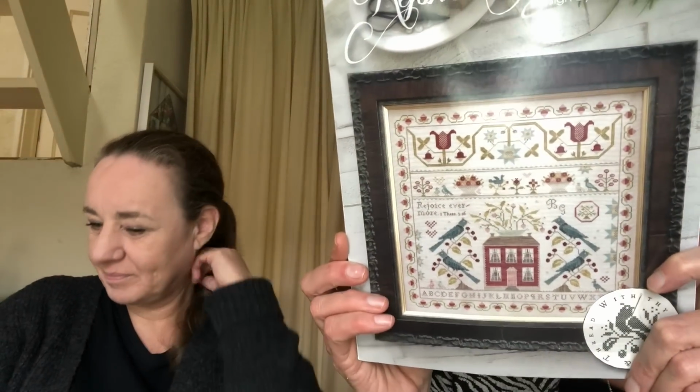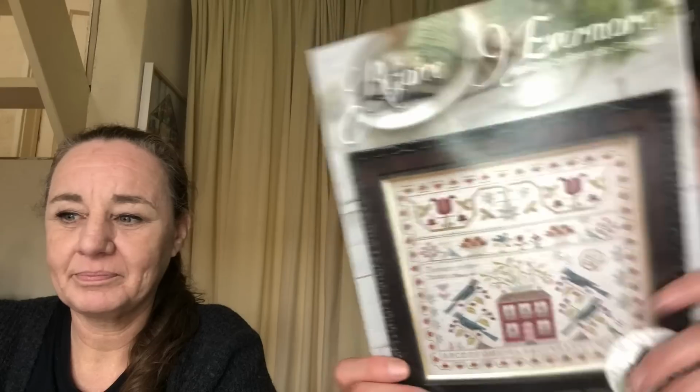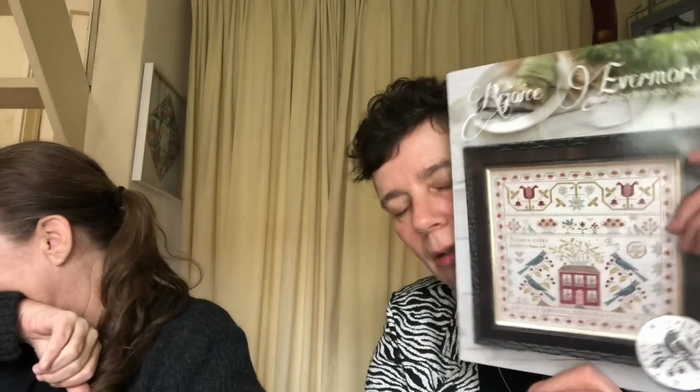Okay. The next one, my six projects, is this one, Rejoice Evermore. I fell in love with it. I think it was a market release last year. I didn't purchase a lot last year, but this one I fell in love with. And I didn't stitch it until Sarah, by Somi Sarah, and Joanita of Stitchy Things started a cell together with this chart. There are a lot of people stitching it, and I joined them because there was a good reason to start it. I really, really love it.